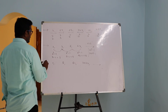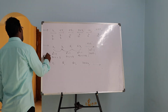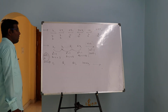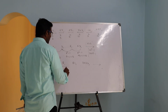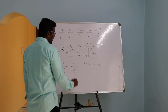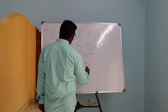What about the next one, sir? Next bit you can observe it, sir. All the numbers are in the form of n to the power of n plus 1. 1 can be written in the form of 1 square. 8 can be written in the form of 2 cube. 81 can be written in the form of 3 to the power of 4. Next, 1024 can be written in the form of 4 to the power of 5.